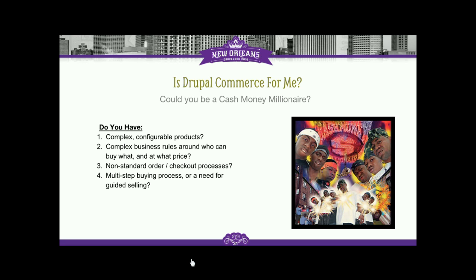Number four, multi-step buying processes. So if you have a need for actual guided selling, so maybe there's more to it than just a customer coming to your site, adding to a cart, and checking out, and you actually need to customize that experience for them, Drupal's a great fit for that.